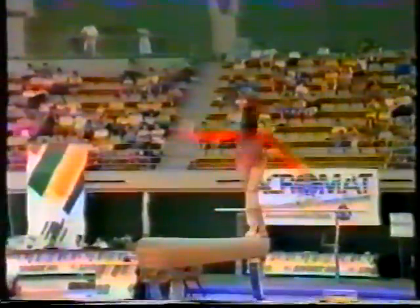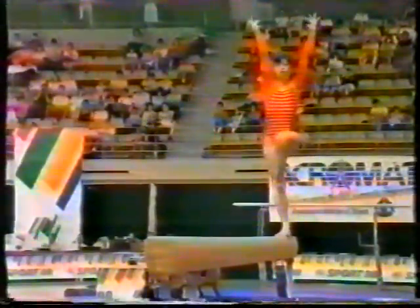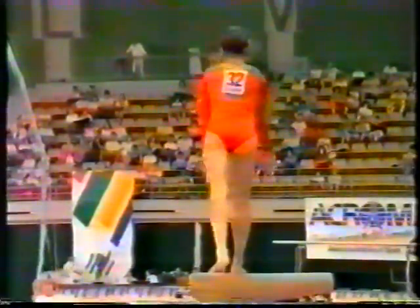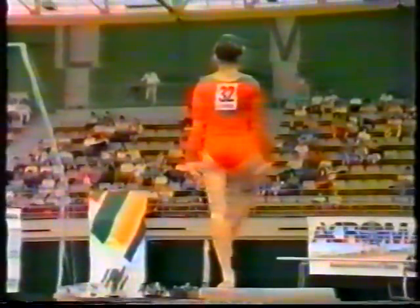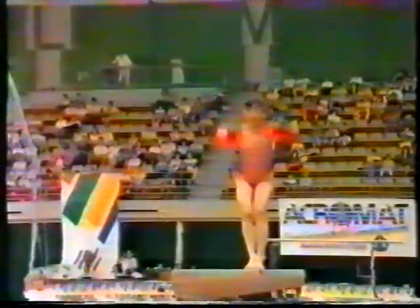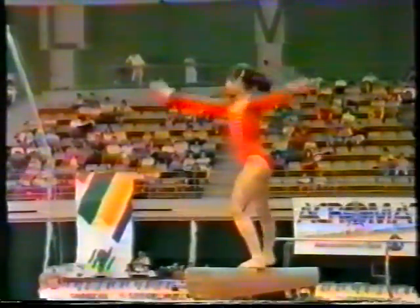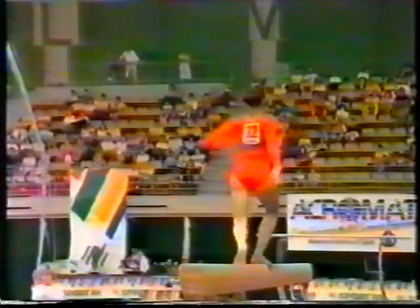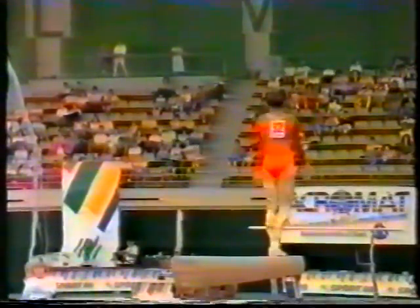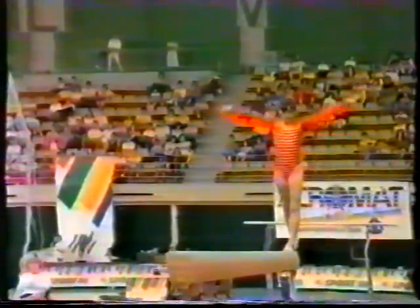Flick flack. Oh, and two layout salti. What a fine performance, and very, very steady. That's the hallmark of a true international performer. A beautiful split leap. Nice aerial cartwheel, or a Barani as it's sometimes known, into another flick flack. Compulsory pivot. She's making it look so easy.